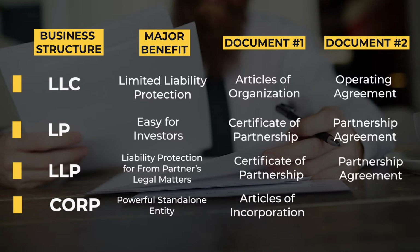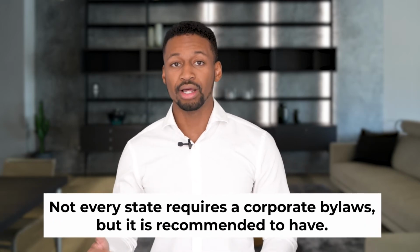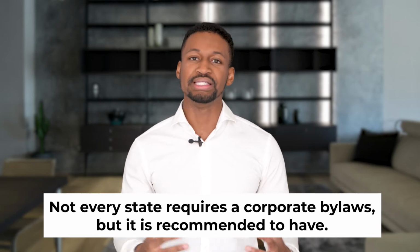Now, to register a corporation, you'll also need two types of documents. Number one, the articles of incorporation, which is a document that lays out your company's name, the business purpose, the number of shares issued, the value of those shares, and the board members like the officers and directors. The second document you may need is number two, corporate bylaws, which states how the corporation will be governed internally, such as the shareholders' duties, powers, and responsibilities. Again, not every state requires corporate bylaws, but it is highly recommended to have them.